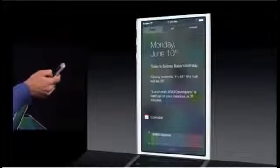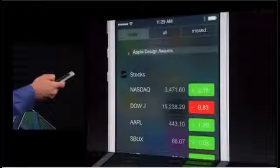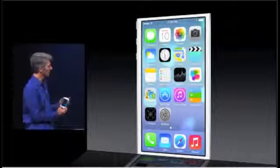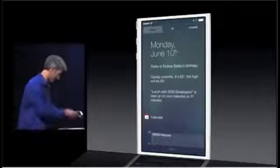So you can see your friends' birthdays, current look at the weather, your upcoming invitations, your calendar, your stocks, and even a quick look at tomorrow. You know what's really great is for the first time ever, Notification Center is now available from the lock screen as well. You don't even have to unlock your device.